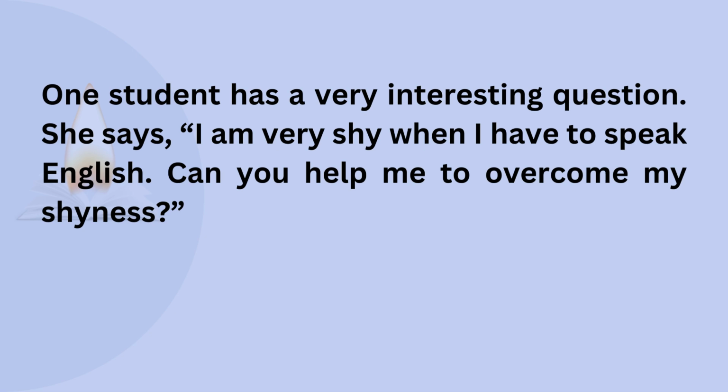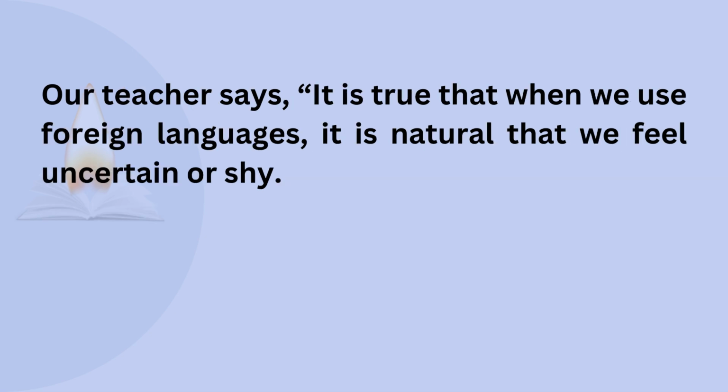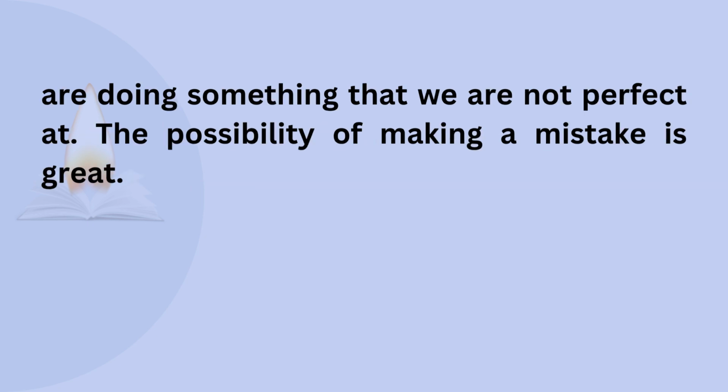She says, "I am very shy when I have to speak English. Can you help me to overcome my shyness?" Our teacher says, "It is true that when we use foreign languages, it is natural that we feel uncertain or shy. We are doing something that we are not perfect at. The possibility of making a mistake is great.